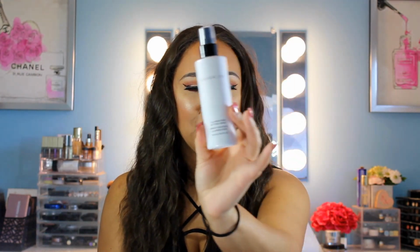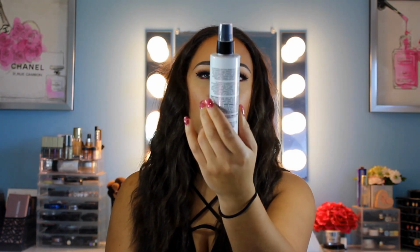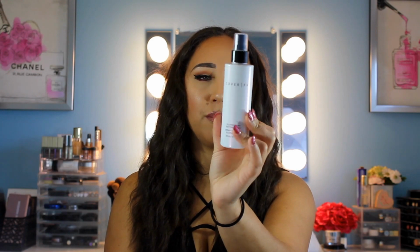And then I got a couple new setting mists. I feel like everybody's been coming out with different setting mists in the spring summer collections. So Cover FX put out this Illuminating setting spray, and I don't know if you can see, but the bottle has this pretty holographic shift to it. It's a really pretty bottle, and you have to shake it up really good, and you actually will hear one of those balls or something in it.